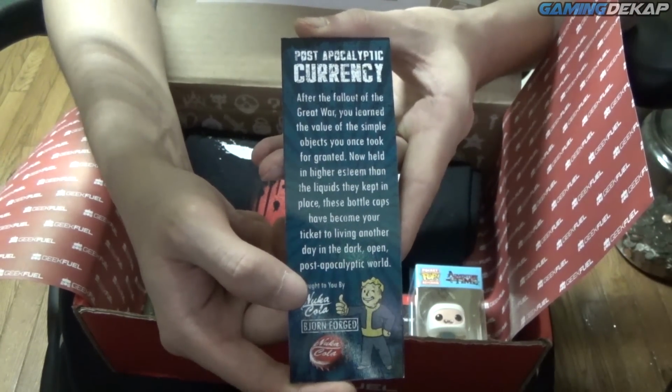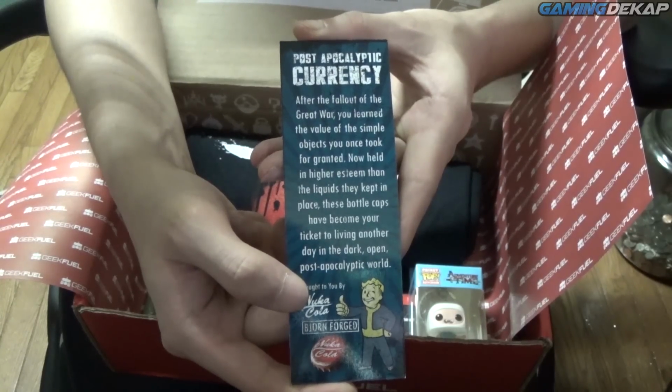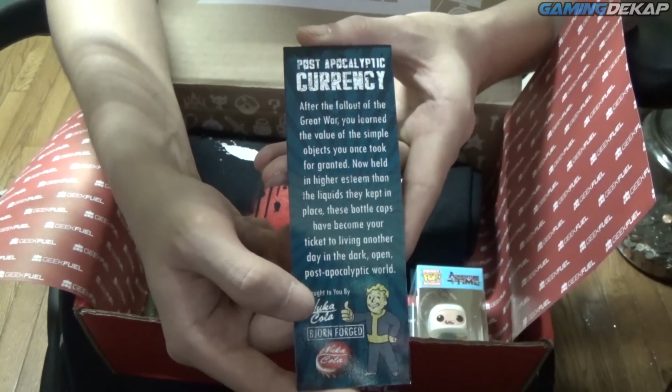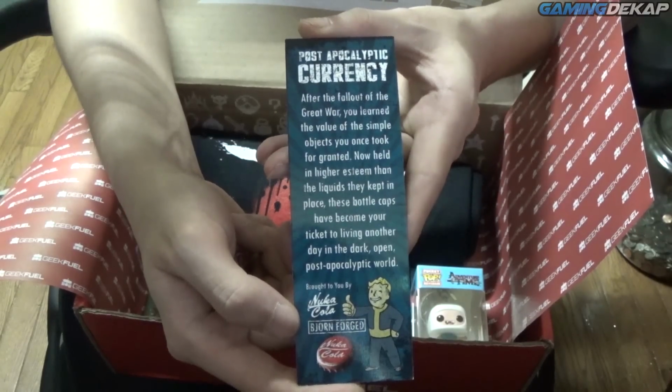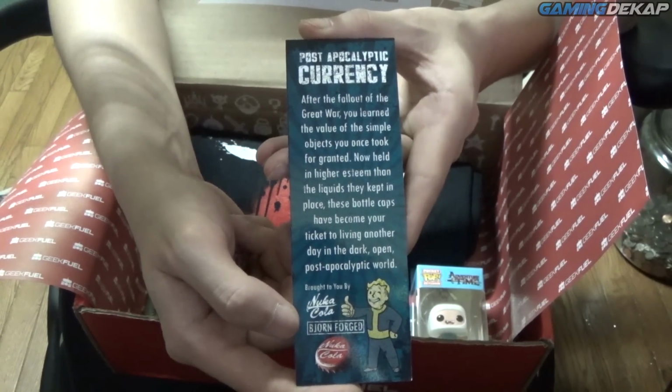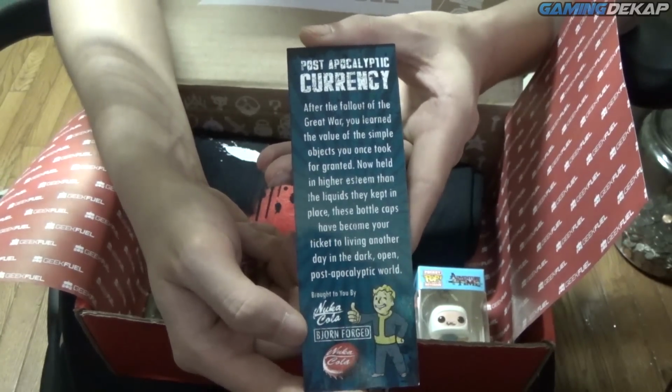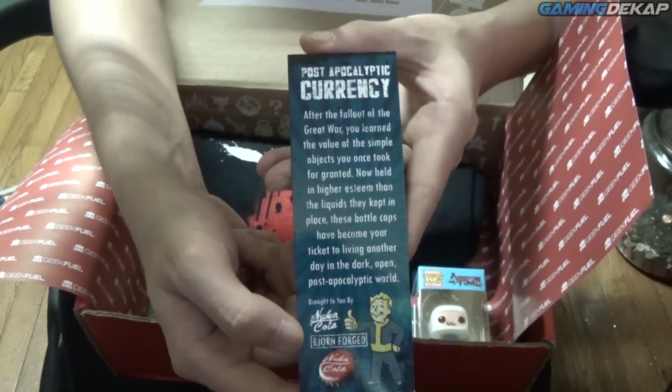Post-apocalyptic currency. After the fallout of the Great War, you learn the value of the simple objects you once took for granted, now held in higher esteem than the liquids they kept in place. These bottle caps have become your ticket to living another day in the dark, open post-apocalyptic world.